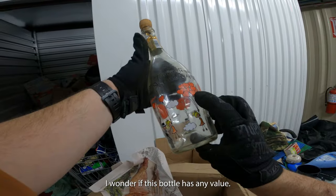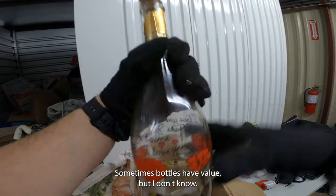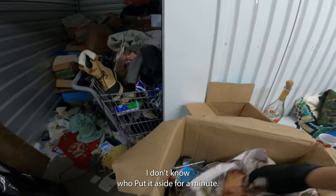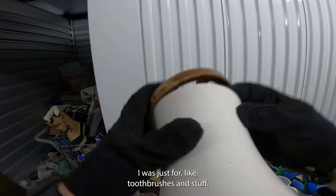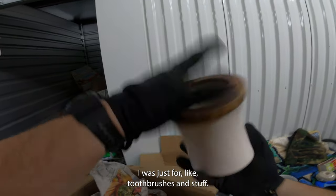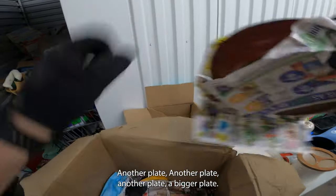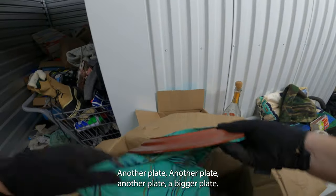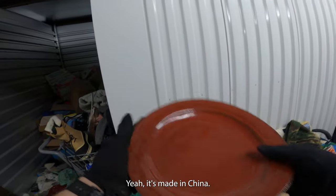Look at this. It's kind of cool. Wonder if this bottle has any value. Sometimes bottles have value, but I don't know. We'll put it aside for a minute. I'll probably change my mind. Ooh, what's this? Oh, is this for like toothbrushes and stuff? Yeah, it's for toothbrushes. Ugh. All right, I got a plate, another plate, another plate, a bigger plate. This looks like a big boy, holy. Elite. Yeah, it's made in China.